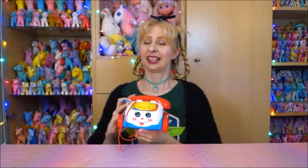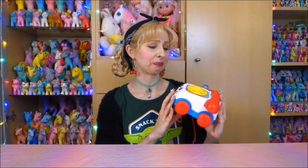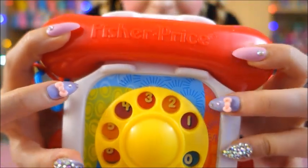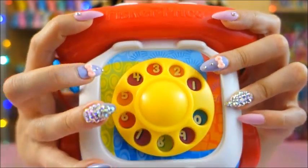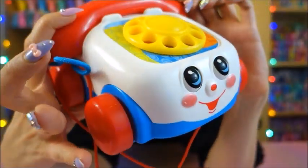Yeah, and I bought this thing. That's a baby toy. Why are you buying this? Actually, the main reason is really because I know this toy from Toy Story 3. This is the Chatter telephone, or in German, Plapper Telefon, from Fisher-Price. On the handle you can read Fisher-Price, the logo, and it is one of the best-known toys from this company.